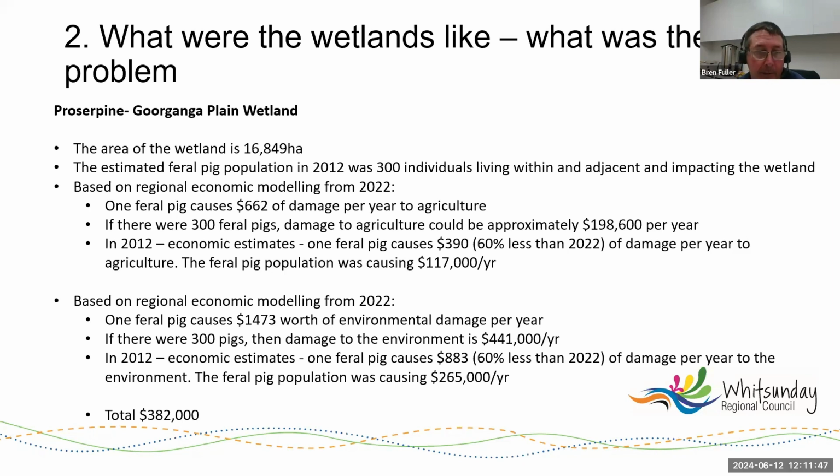And then if you take the same report, damage to the environment is $1,473 per pig per year, and work that down, it totals in 2012 dollars. We think that there might have been $382,000 worth of damage occurring to the Gaganga wetland.